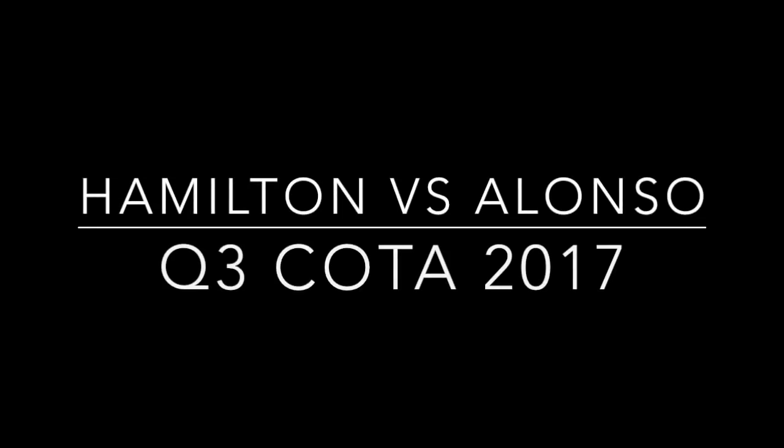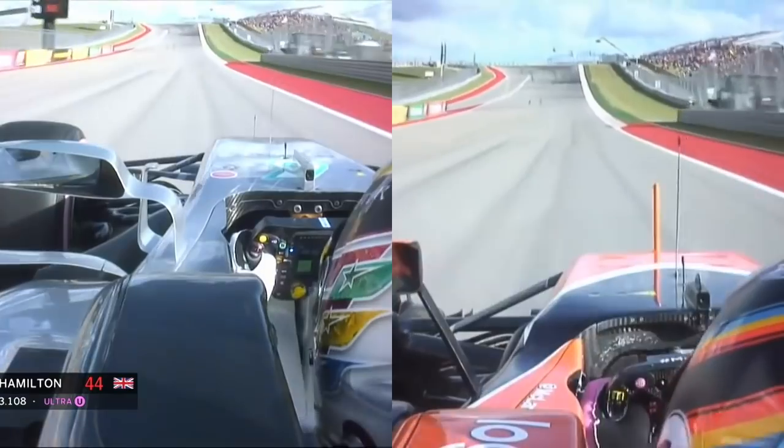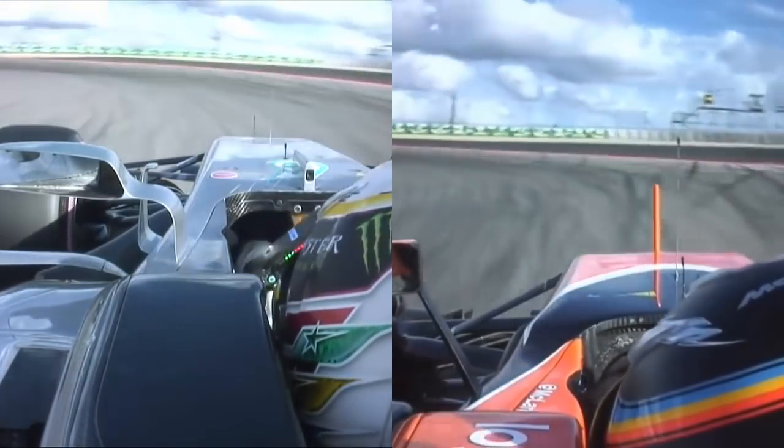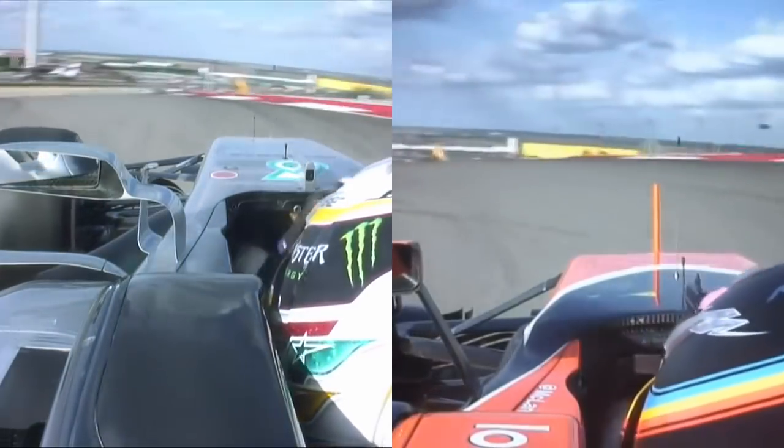Hello and welcome to the first YouTube episode of mine, where we're going to be taking a look into the laps between Hamilton and Alonso at Q3 of the Circuit of the Americas, the US Grand Prix in 2017. As we go to the laps, we'll see Hamilton on our left in the Mercedes and Alonso on the right in the McLaren Honda car.